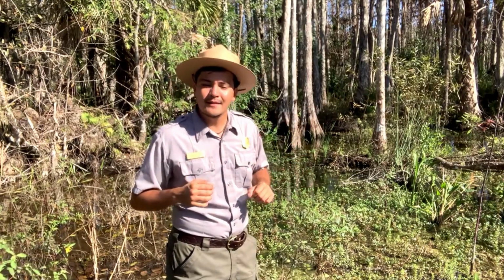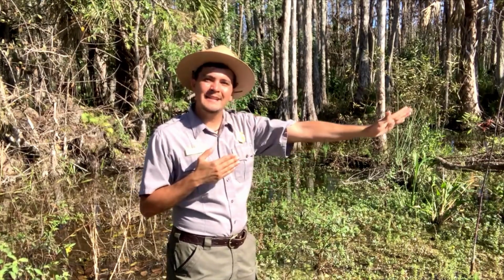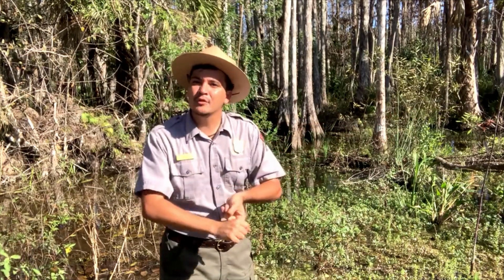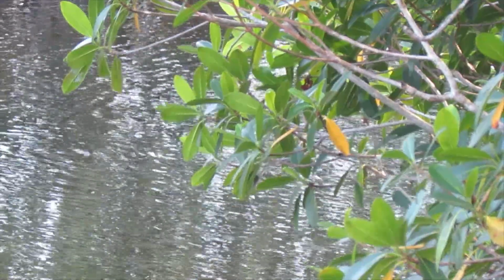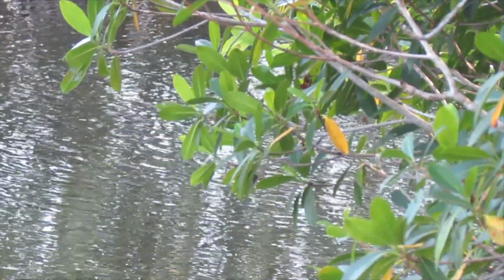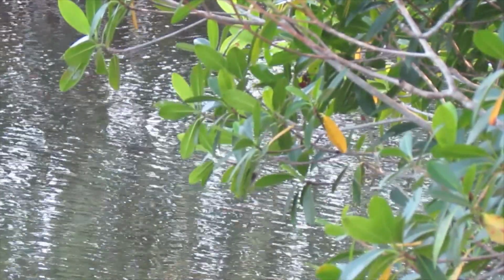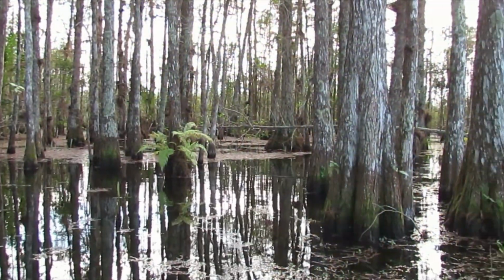But it's not about how long the water takes to reach the end of the swamp, but more about the journey, the lives of the plants, the animals, even us. This water plays a huge role in the entire ecosystem of South Florida, and it's why the National Park Service protects Big Cypress National Preserve, so that we can have clean water for many years to come.